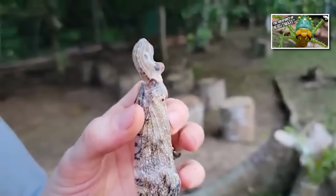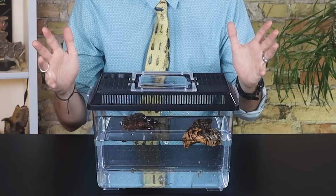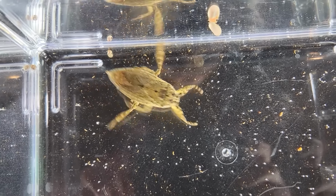Though the giant peanut bug that we found in the Amazon sure gave them a run for their money. And if you don't know what I'm talking about when I say true bugs, you should watch this video. But right now, we have to talk about this largest and arguably most hardcore of true bugs, the toe biter.